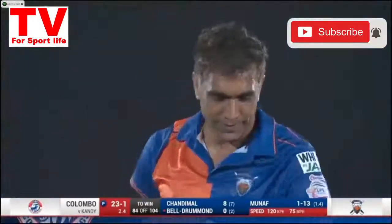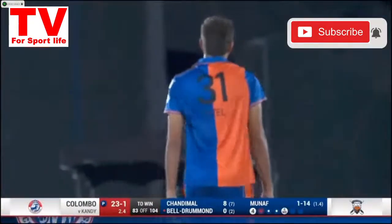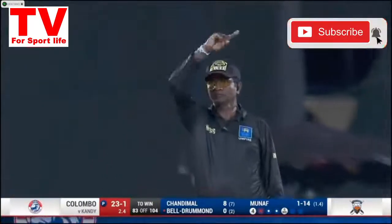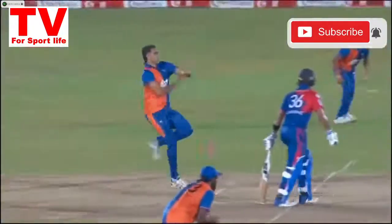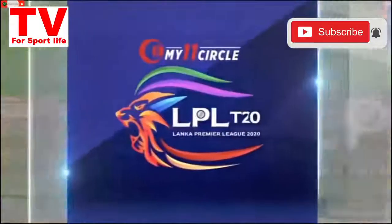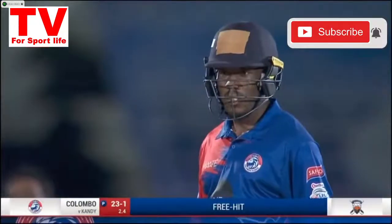Bending his back. He's going away from the length that works for him. Oh boy, that's been called a no ball because it's the second bouncer of the over. That's way above. Ball from square leg. So the previous one was deemed one for the over. That surprised Daniel Drummond.